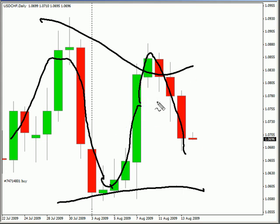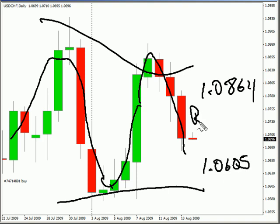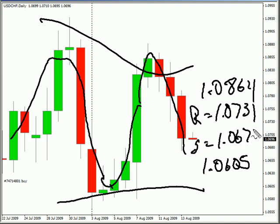Do look for this pair to possibly move as high as 1.0864, possibly as low as 1.0605. Look for some resistance around 1.0731, and look for some support around 1.0673.